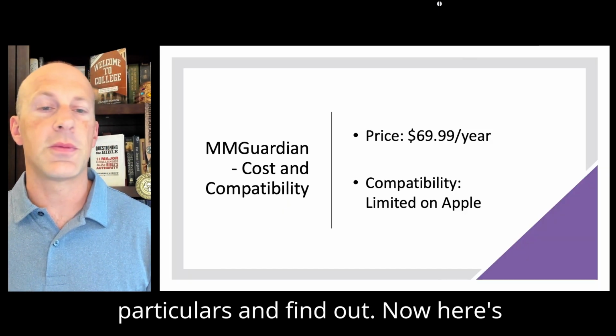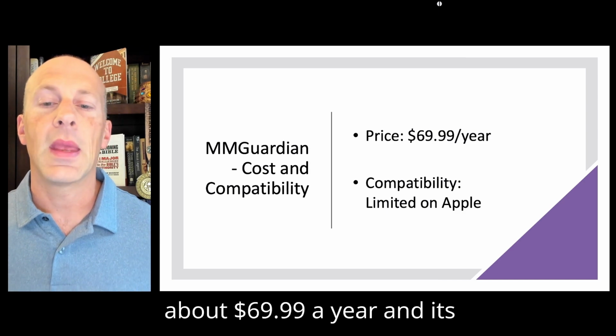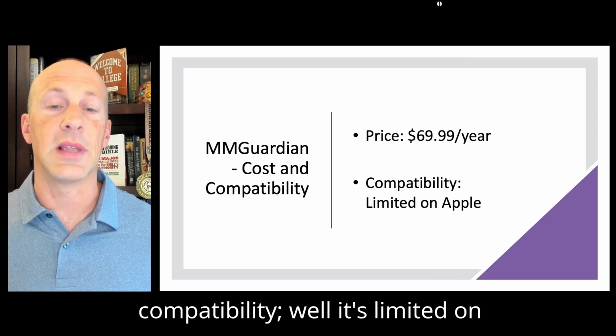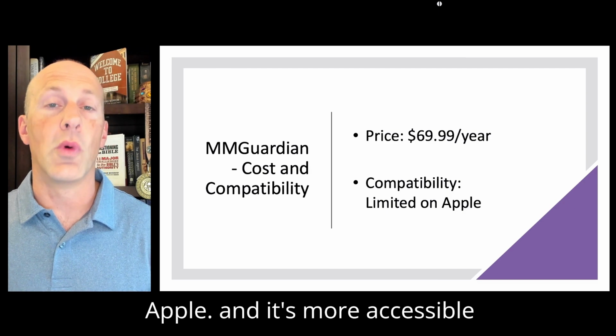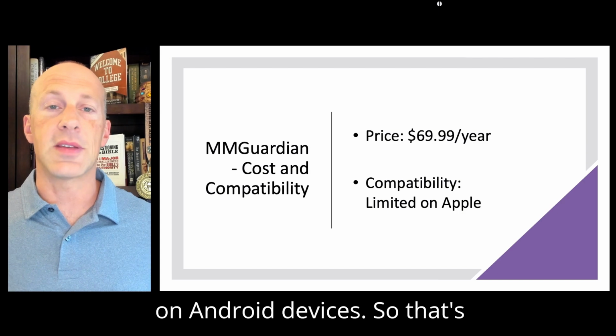Now, here's what it does in terms of price. It's about $69.99 a year. And its compatibility, well, it's limited on Apple and it's more accessible on Android devices, okay? So that's something that you need to know.